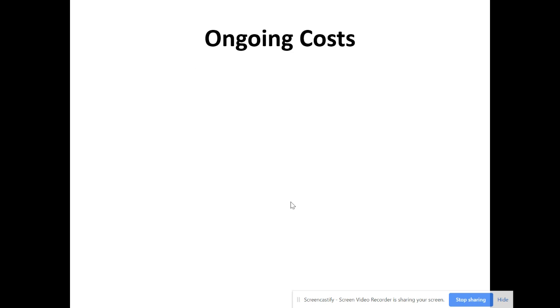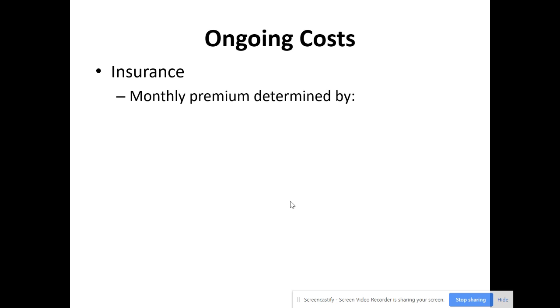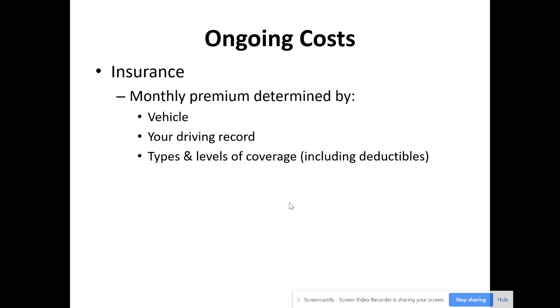Some ongoing costs you'll have to deal with. First off is insurance. You'll need to get it insured. We'll be talking about that in the next lesson. The monthly premium that you will be charged will be determined by one, what you're driving, two, you and your driving record, and three, what types of coverage and what levels of coverage, including what deductibles you're setting, will all play into that. And we'll be discussing insurance in much more detail in the next lesson. So I'm not going to get into that too much now.